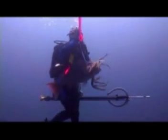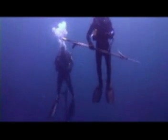Kent zip ties the lobster to the stringer, and soon this exceptional catch is on its way to the surface. The lift bag shimmers as it passes from the cooler deep water into the warmer surface waters above. The pressure of the deep sea forces nitrogen from the diver's air supply into the diver's blood. As a result, Kent and Stephen cannot head directly to the surface.